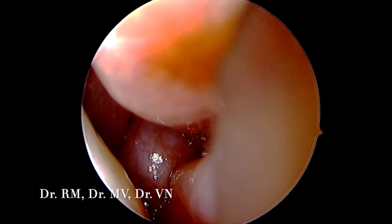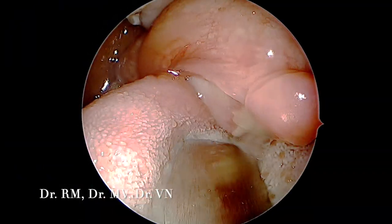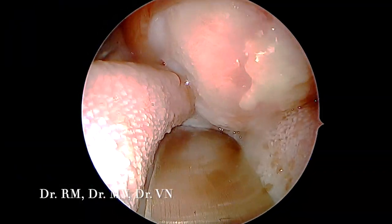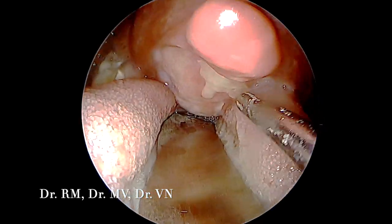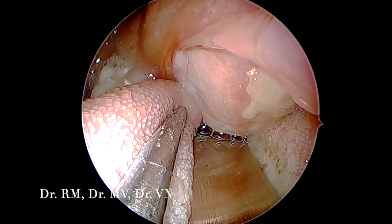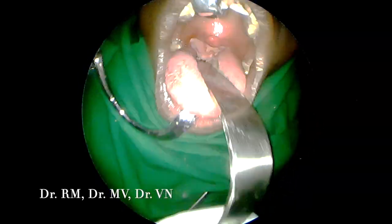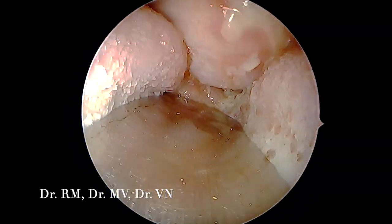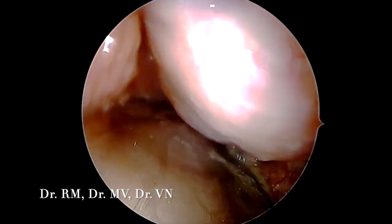This is the right side nasal cavity. You will see the mass. More likely it is a JNA, and you can see the oral cavity. I'm pressing the tongue, which is pushing the soft palate and uvula. A very huge mass, which has descended completely down to the oral cavity. We did a tracheostomy for intubation as we couldn't do it otherwise.